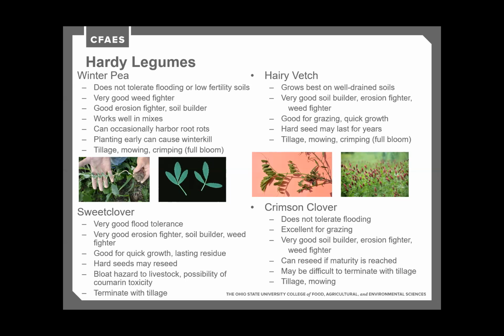Winter pea is a hardy legume, but can be winter killed if you plant it early, which may be a good thing if you don't want to terminate it in the spring. Winter pea can also be terminated with tillage, but multiple passes will be required. It can be mowed or crimped at full bloom, but crimping is the most variable termination method and may not be as effective as tillage.